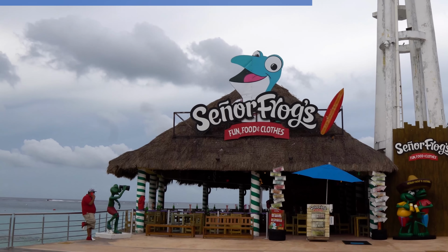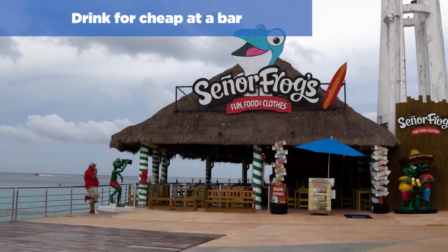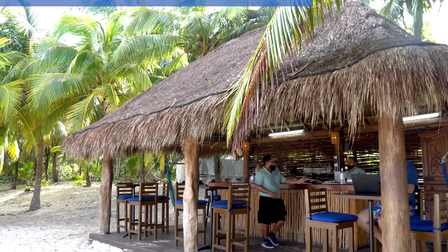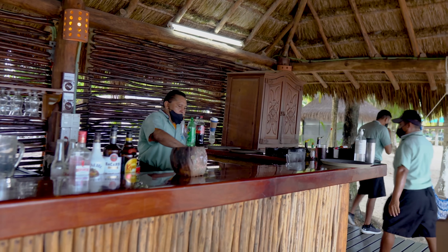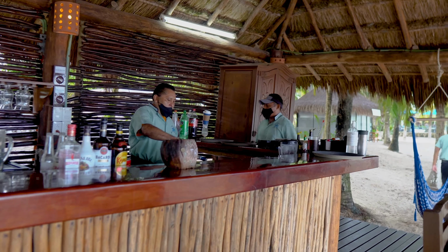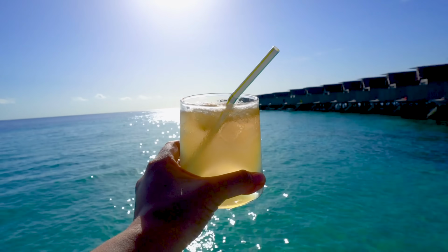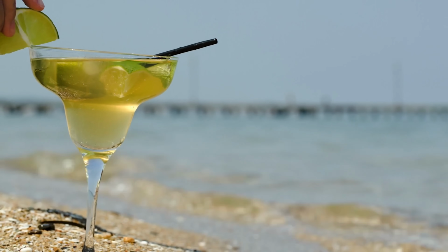Number 1, drink for cheap at a bar. If you skipped a Royal Caribbean drink package but want to enjoy tropical drinks, going to a bar in a port can save you a lot of money. In the Caribbean especially, drinks will cost you much less than on your cruise ship. Not only is each beer and cocktail likely cheaper, there are usually better specials and larger drink sizes.